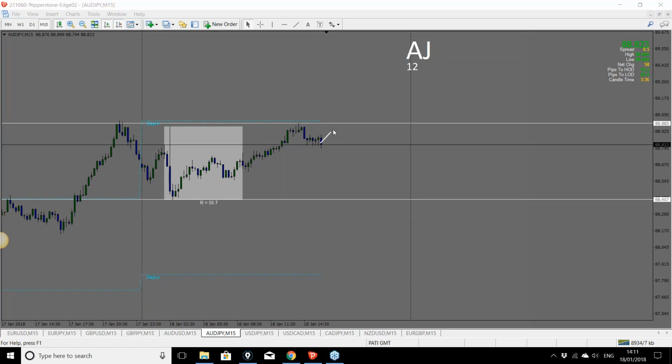So your targets, I'm thinking about what you said prior. Your targets are just monetary pip targets, not based upon moving average or fib extension. They're just monetary goals of how many pips you're seeking. Pip levels, that's right. Yeah, we're looking at levels to reach.